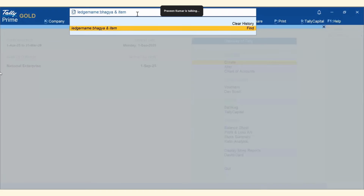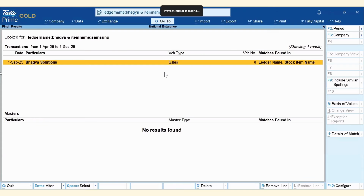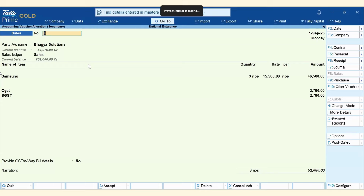and I'm going to give another additional specific. Let's say item name as well as Samsung. So here I've instructed ledger name has to be Bhagya and the item name has to be Samsung. Filter out and give me all those transactions. The moment I enter, you can see there is only one transaction, and that's voucher number 8, wherein the ledger name is Bhagya and has the stock item name as Samsung.